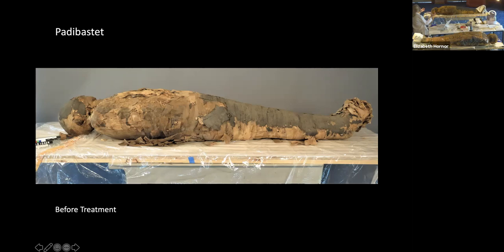The sides now, because it's so saturated with these resins and things, the linens are very, very brittle. And so one has to be incredibly cautious about how to humidify them and put them back. We'll see in a little bit that I've been able to rehumidify his feet. They were a little bit more flexible, the linens around the feet. And so that's beginning to go back together. The work on the sides is much, much more slow.